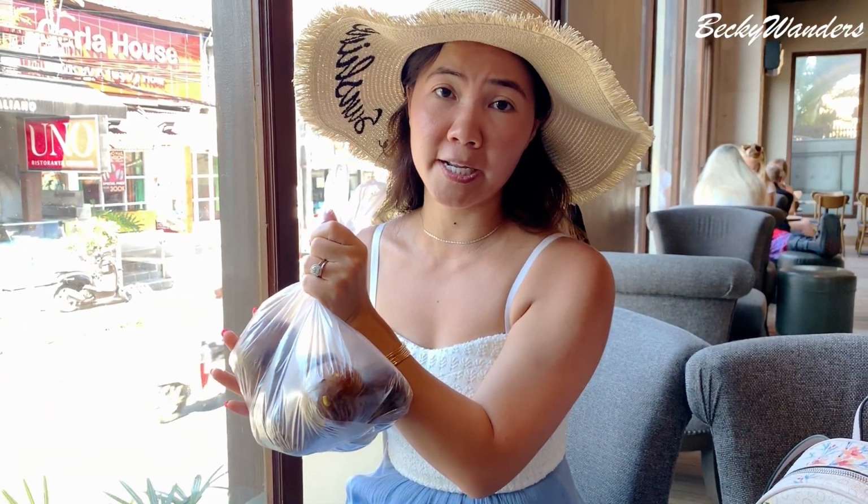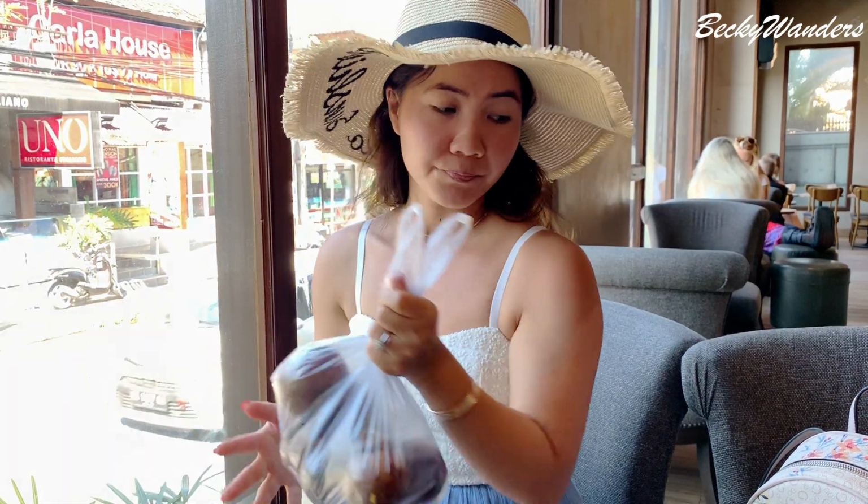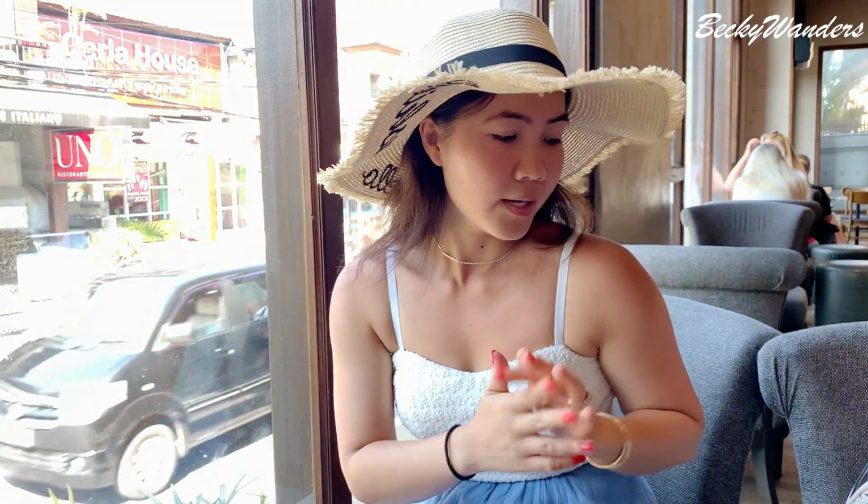One kg for 40,000. Make sure you haggle the price. Always say it hella high. Like this one, for example, they wanted 80 for 1 kg and I got it for 40 for 1 kg.